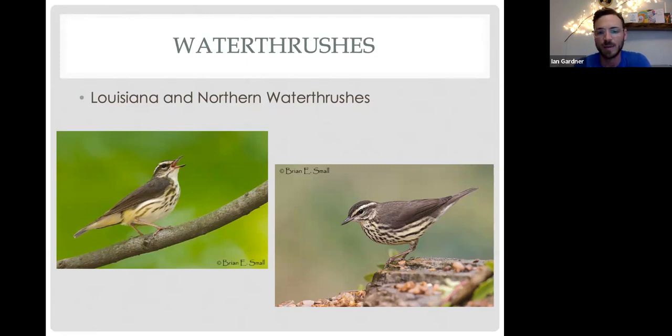And again, you have the habitat difference. Louisiana water thrush likes running water. Northern water thrush likes puddles, still water. I even find them in puddles in farm fields on the edge of a tree line or a shrub thicket. I can see them hanging out there, mixed in with other warblers.